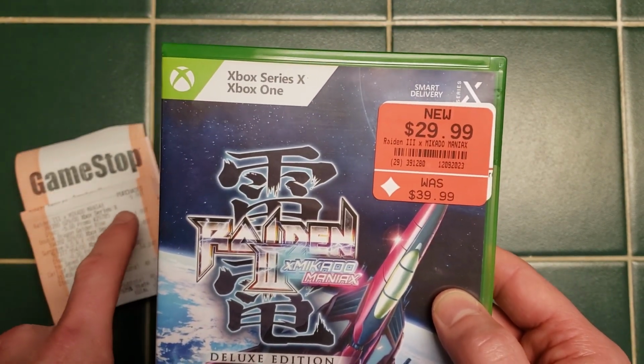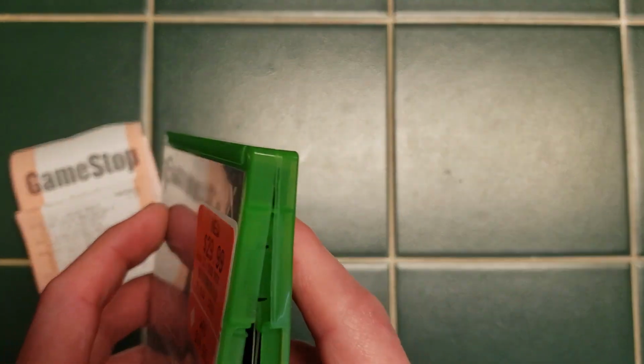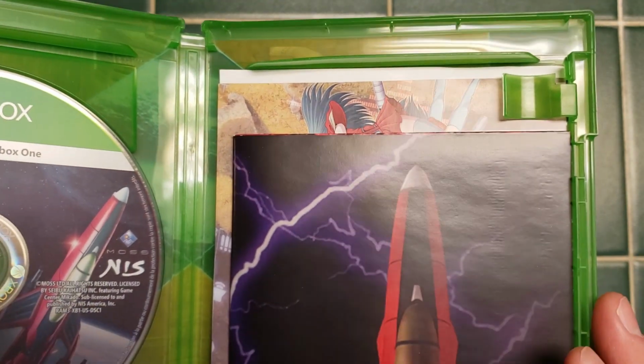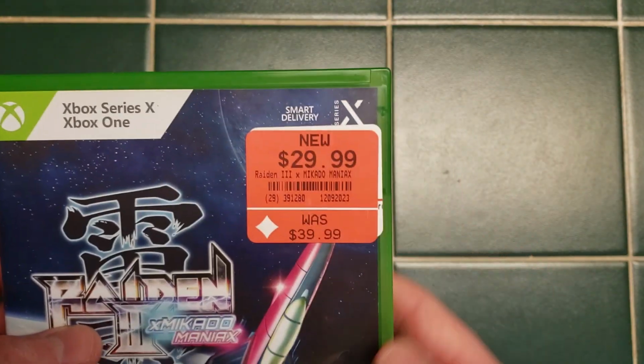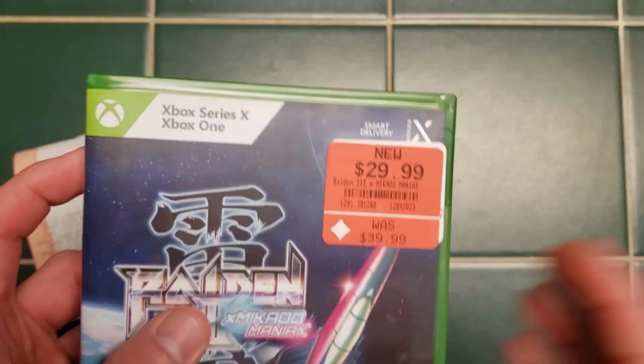This one actually rang up $9.99 for me because I had a $5 voucher for my monthly membership. But it is brand new. It has been opened so that they could use it for display purposes. It's got a mini poster as well as a digital code for a soundtrack. But I felt at $14.99, that's an outstanding buy on this particular game.